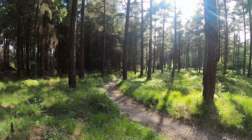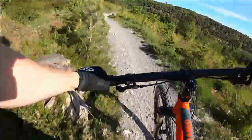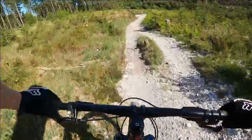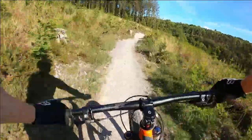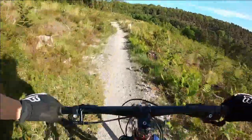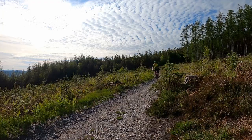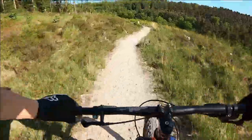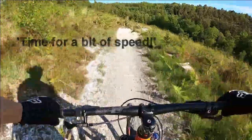Once I'd gotten my fill of all the technical off-piste trails, I couldn't resist finishing up the session by riding my favourite part of the marked Blue Flow Trail. Time for a bit of speed.